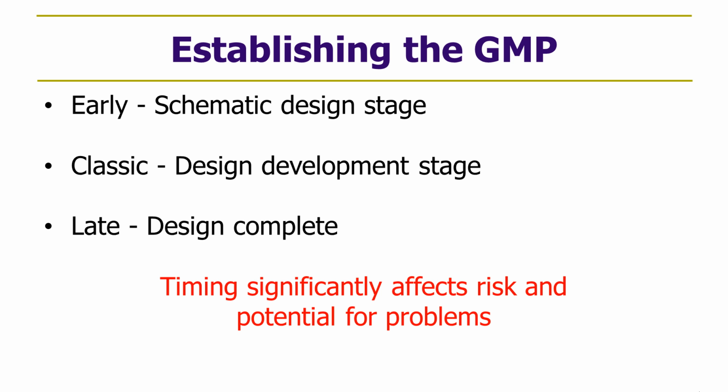When is the GMP established? Well, I mentioned that the key feature of a CMAR contract or a CMGC contract is the involvement of the contractor early in design. And so the GMP typically is established before the design is complete. If it's established at the time of design completion or 100% drawings, it effectively doesn't provide a lot of advantages over a traditional fixed price or stipulated sum contract.